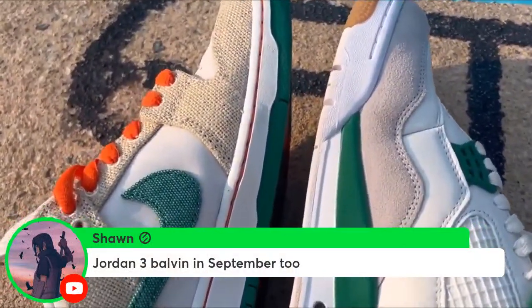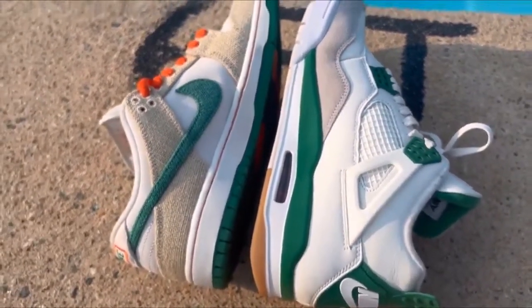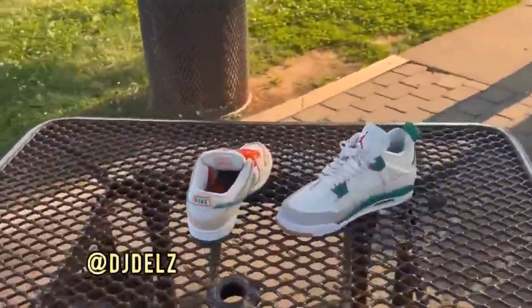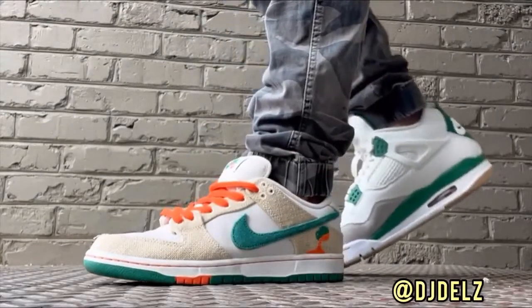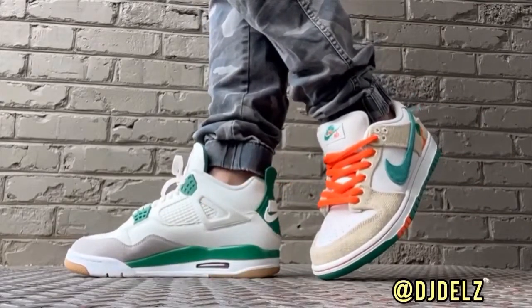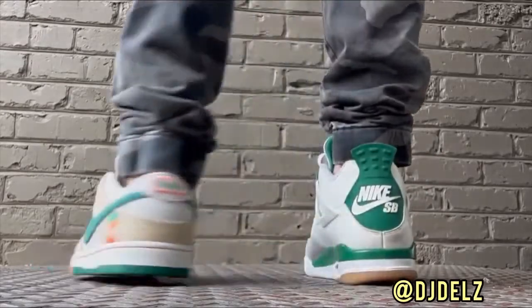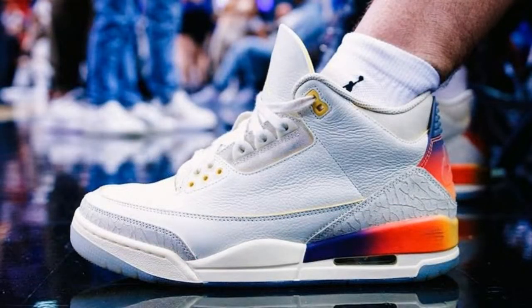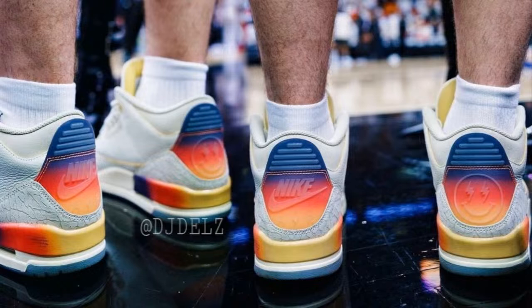J Balvin 3 in September also. Is the excitement still there for the J Balvin 3? I think it's dead for right now, because of how the sneaker game is going right now. I think it's basically going to be a dry period, and then it's going to start picking up in August, going into September. I think they're nice, but I just don't know. People were excited at first, but I just don't see a lot of talk about these right now. But if you think about it, they really haven't kicked this year off. Compare last year to this year, last year was whooping ass right now, in sneaker releases.